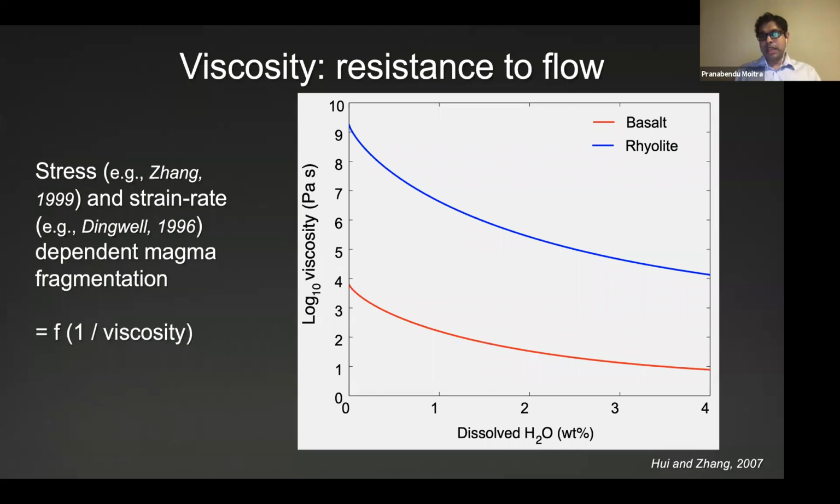Now on this figure, viscosity on a log scale is shown as a function of dissolved water in the melt. The red is for basalt and the blue is for rhyolite, which is more silicic magma. Sorry about the cursor, sometimes it's just not coming up. So the key here is that at any given water content, the viscosity of the basalt is at least 4 to 5 orders of magnitude lower than in the case of rhyolite.